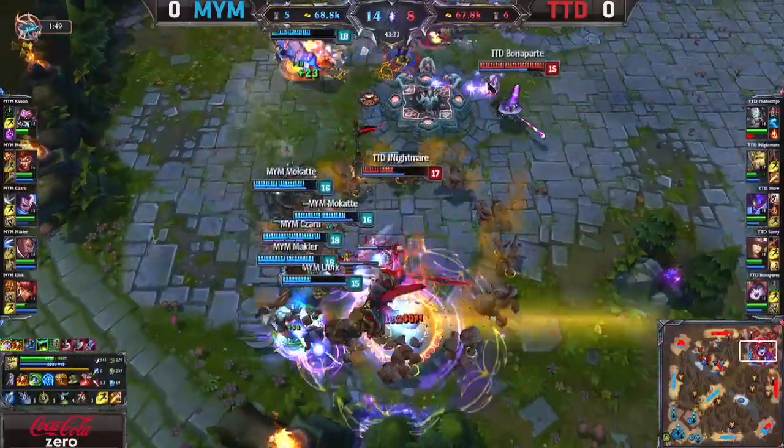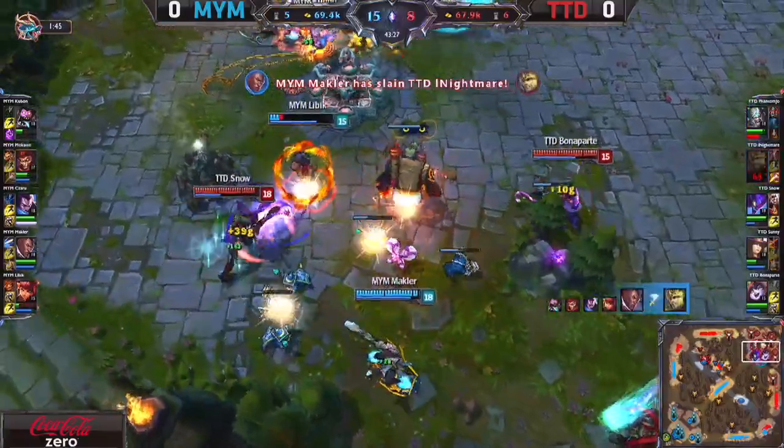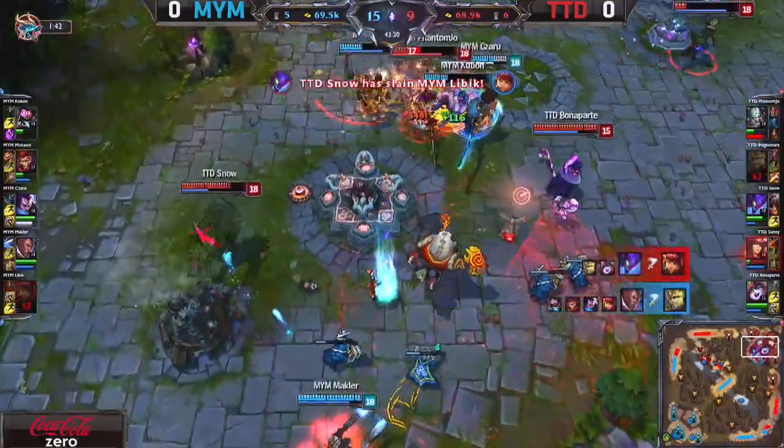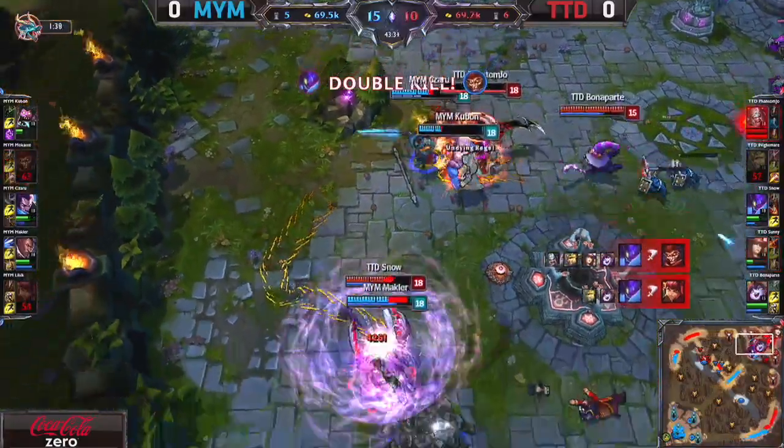The team is going to come join in. No, they're not even around to fight for him. Nightmare is alone right now. Finally, Snow comes in towards the back line. Looks for Libic. Does he have the damage? Makler taking him out. Snow's going to push out onto Libic. Kokana does get chased down. 2 kills so far. Phantom Joe. Ulti pop looks for Sharu.